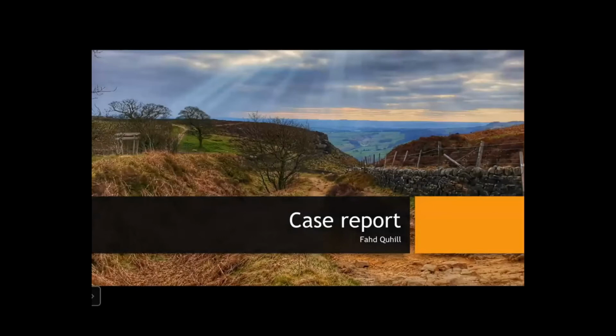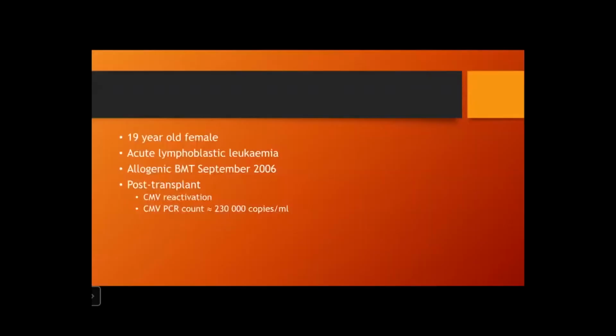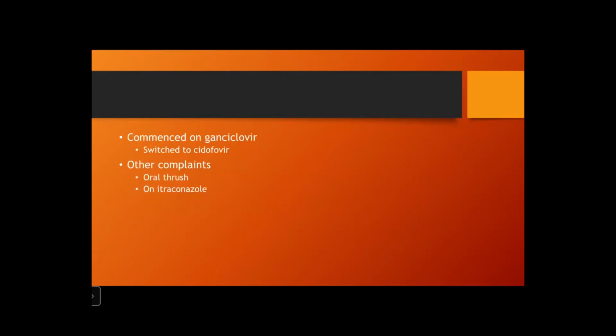It's a case that I saw during my residency. So I was a trainee at the time. It's a 19-year-old female with an acute lymphoblastic leukemia. She'd received an allogenic bone marrow transplant in September 2006. And post-transplant, she developed a CMV reactivation with a CMV PCR count of 230,000 copies per mil. She was commenced on ganciclovir, switched to cidofovir, and she had the other complaints she had was oral thrush and was on itraconazole.